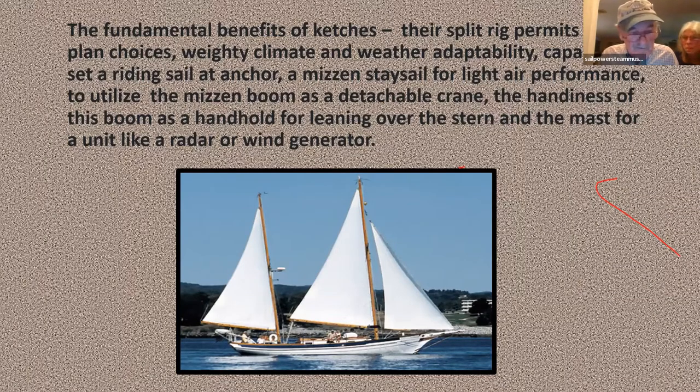That's one wonderful thing about a catch rig, that mizzen boom out there. You can stand on the fantail where the motion of the vessel is moderate. You can hang on to that mizzen boom and be very comfortable enjoying the scenery. Well, it's true. Now, I'll bet Steve knows about that kind of thing. But I'm going to go on here.